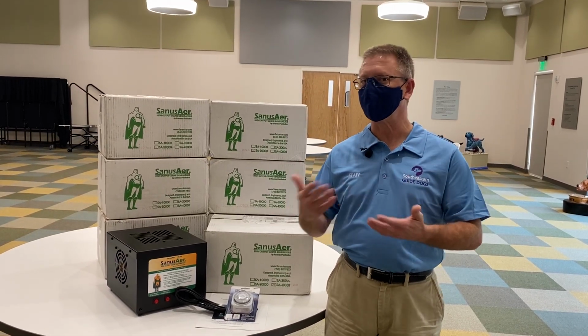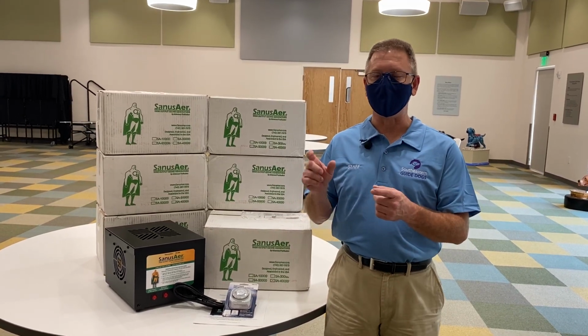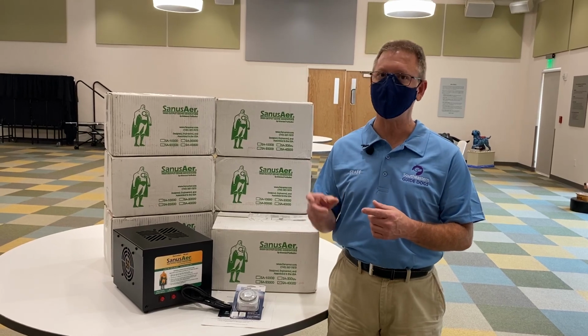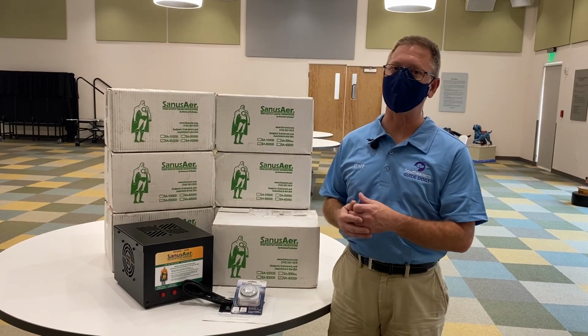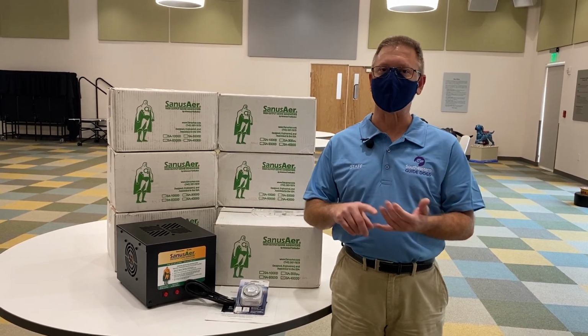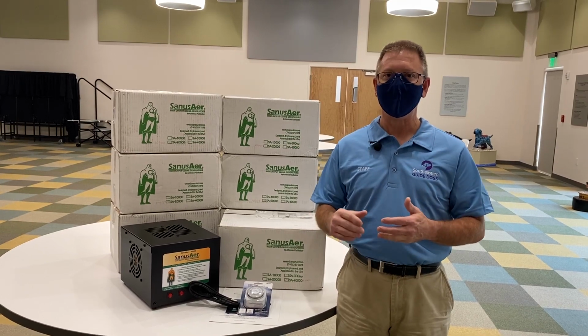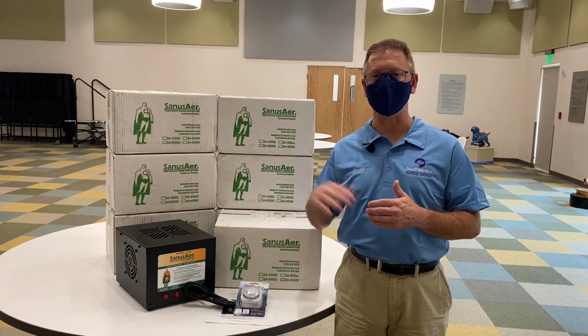So we are always looking for great new ways to clean our spaces, and we need those ways to be environmentally friendly. They need to be healthy for the people and the animals that share the space. And one of the great things about ozone is that it allows us to rapidly disinfect an environment without leaving any residues behind, and to return the space very quickly back into use for our staff and for our dogs to occupy.